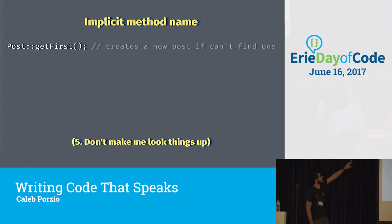Here's another one. So this is a post, so you know. We have a post class, and then we have a get first method on the post class. What this does is we have a posts table, and we want to get the first one, right? But let's just say that the post table is empty. If you can't find a first one, what would you anticipate to happen? Give me the first row in a table. Oops, there's no first row. I would guess that it would return null or false, some sort of error state maybe.